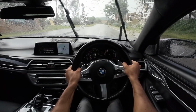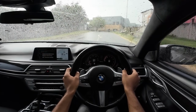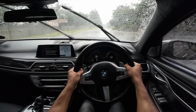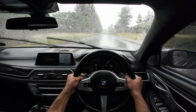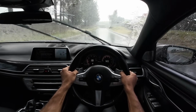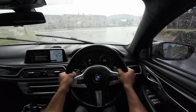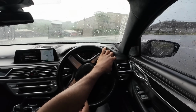Okay, if we go at it a bit, oh man, the momentum that this thing gains is just insane. Oh my goodness. Actually put the gearbox in sport. Oh man, the puddles on the road are just a lot. It does pick up, hey? It really picks up like crazy. It's just that I can't really go any further than that on it because of this rain and the puddles on the road.